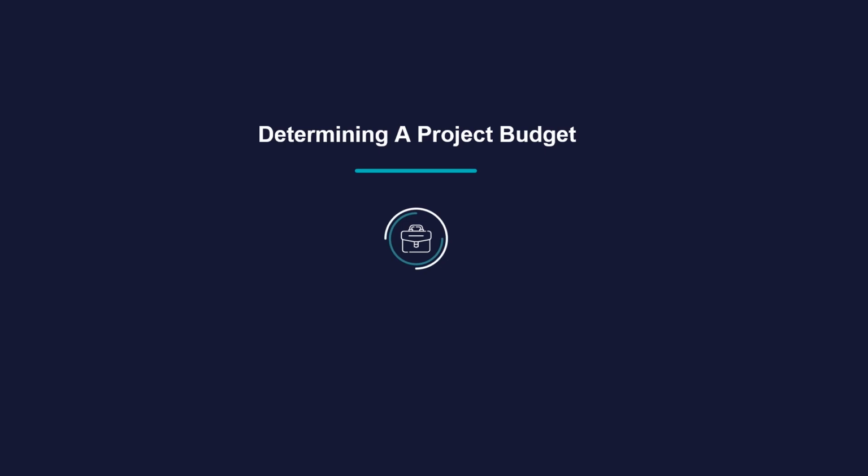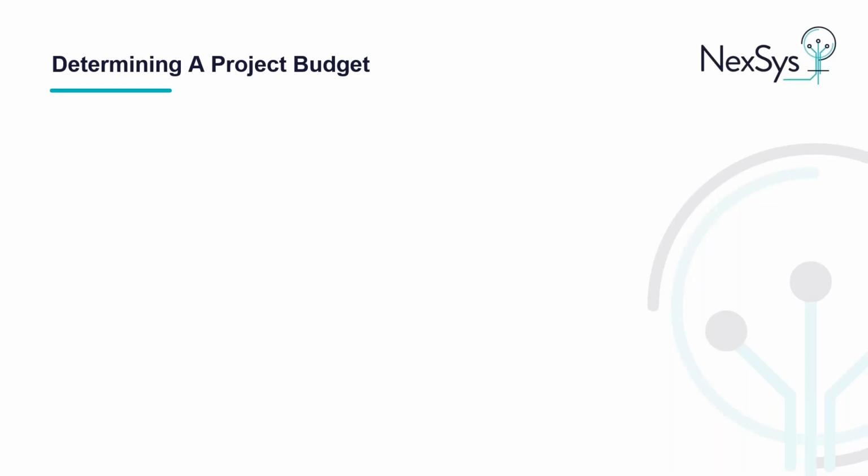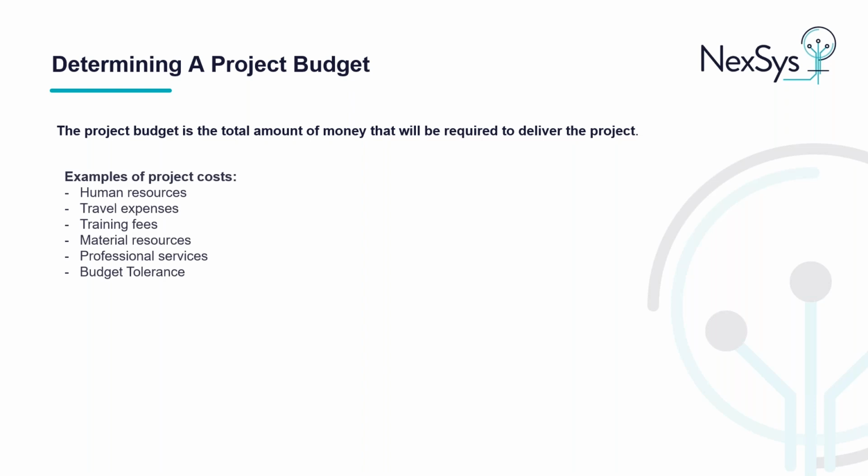Determining a project budget. The project budget is the total amount of money that will be required to deliver the project. Examples of project costs include human resources, for example, salary rates, travel expenses, training fees, material resources, professional services, for example, consultants and third parties, and budget tolerance. A good project organisation would usually estimate between 5 to 10% for contingency purposes on a project.